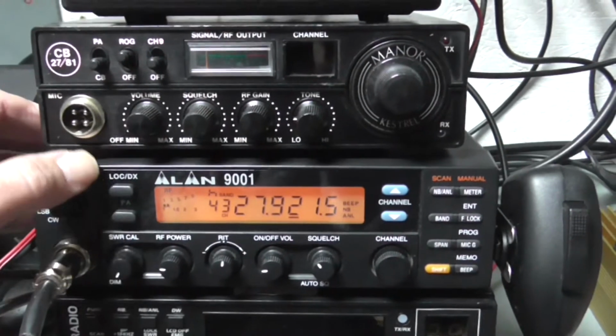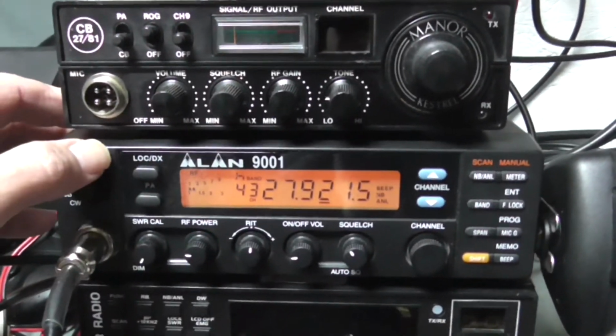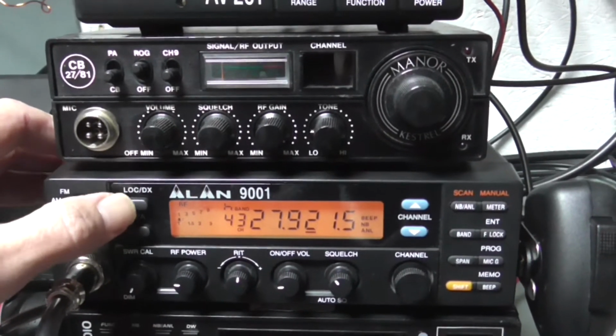By the way, I had somebody send me a message asking what the local DX does. Well, that's like an RF gain on a button.